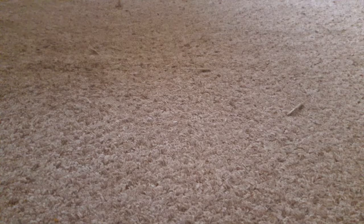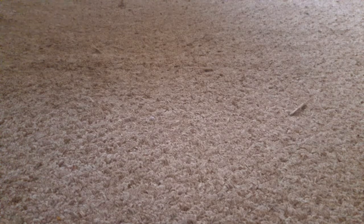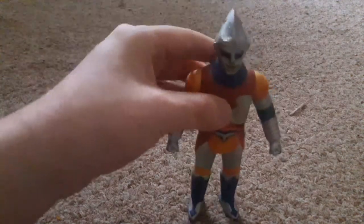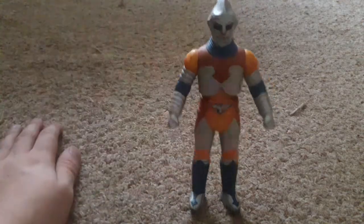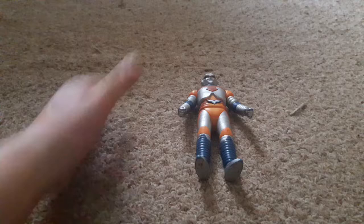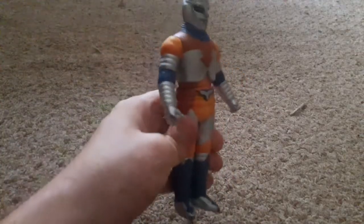And I think that's it for 2007. Oh, wait. Okay, here from 2007 is actually one of the few actual Bandai figures I have. Jet Jaguar. Yeah, his balance sucks. Jet Jaguar was from Godzilla vs. Megalon. He was created as kind of like an Ultraman type of guy. He helped Godzilla beat Megalon and Gigan.